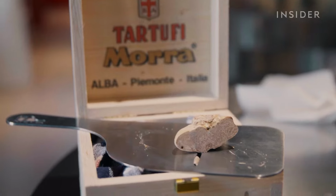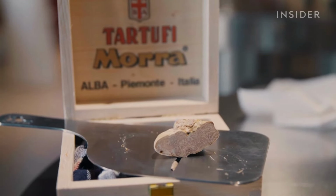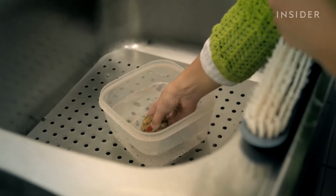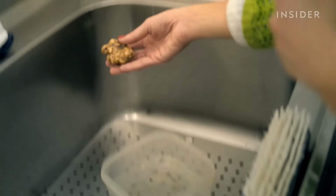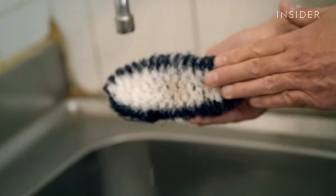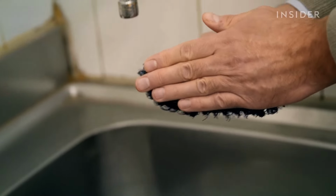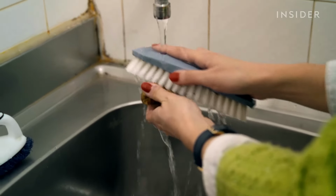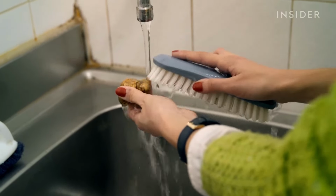The best way to preserve a truffle is to avoid washing it until the very last minute. Alessandro recommends soaking it in cold water for 15 minutes so dirt can come off easily. While black truffles have a harder skin and are cleaned with a stiff brush, white truffles need something a little bit more delicate that can gently remove dirt without scraping off the outer skin.